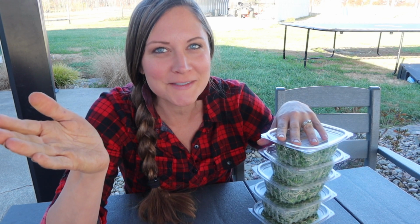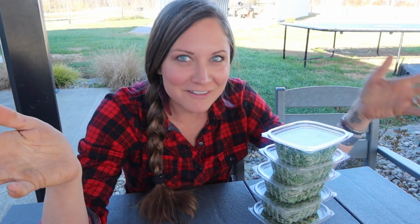So, where can you find microgreens? Well, you can find them most health food stores. You can check out your local farmers markets. I guarantee you have a microgreens farmer in your area. But if not, why don't you grow your own?